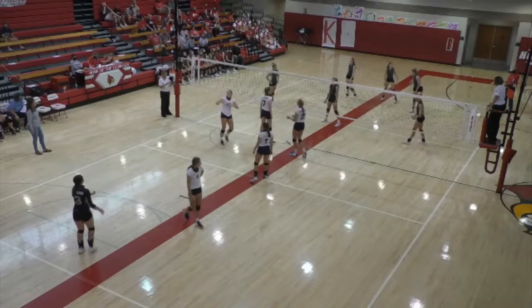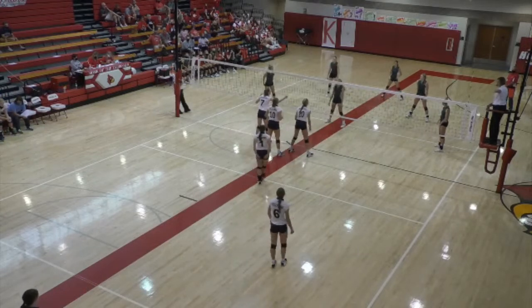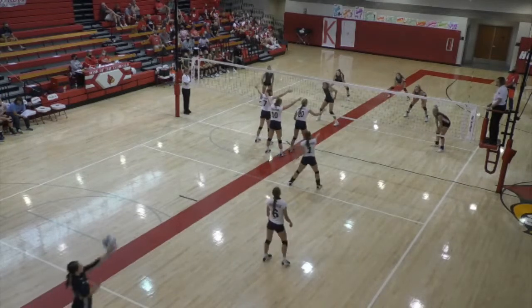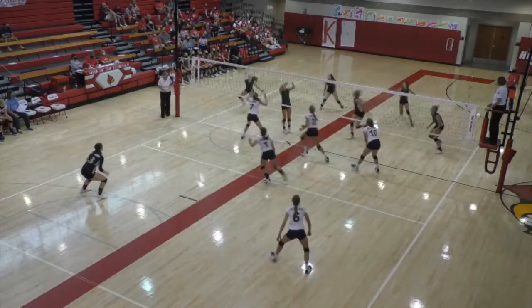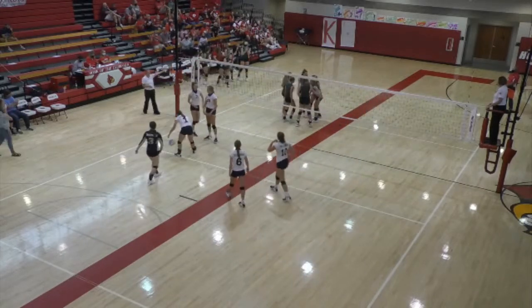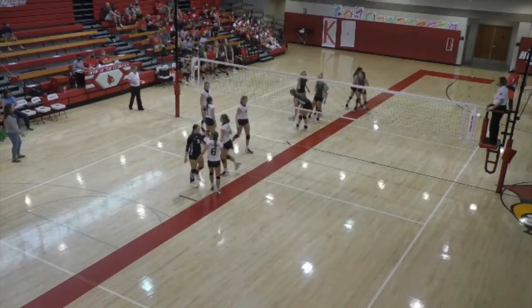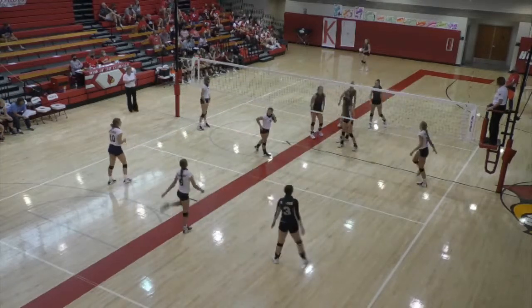Panthers won the first one 27-25. Lost the second one 25-23. So these teams are about as even as you can get. Sides with the serve. Comes across, picked up by Smith Center. They set the ball to the near side. Off the block. And a point for Smith Center. So back and forth we go here in this third set.